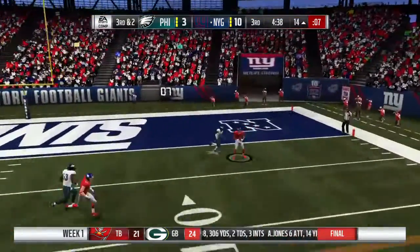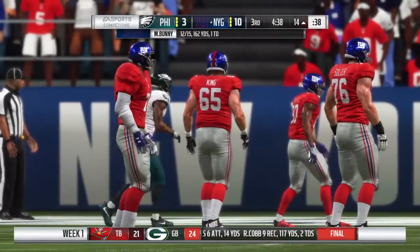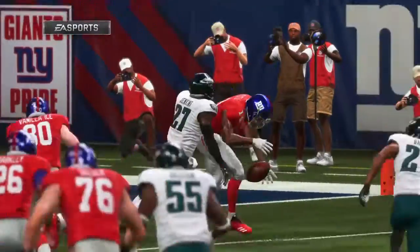They'll go to the air here on 3rd and 2. And he couldn't hang on to it through the contact. Incomplete. That's a good job there creating the contact to force the incompletion.